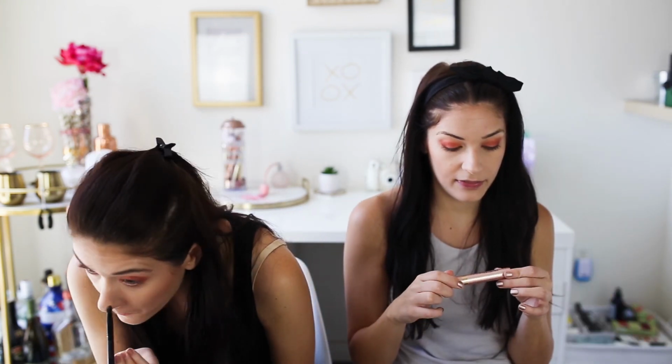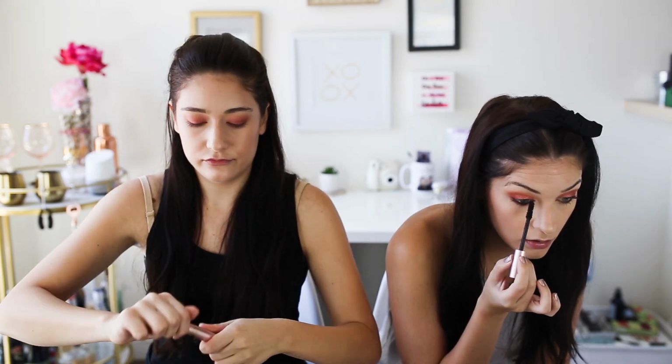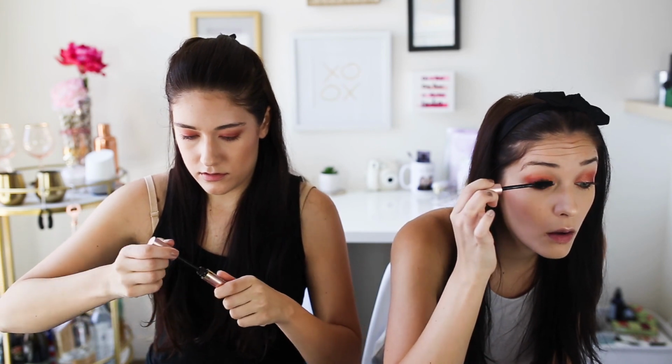I'm gonna go in with the L'Oreal Voluminous Lash Paradise. This is our new favorite mascara. It's so good. The wand holds so much product, so you don't need to build it up, and you can get your lashes done super quickly. I'm using it also. So good.